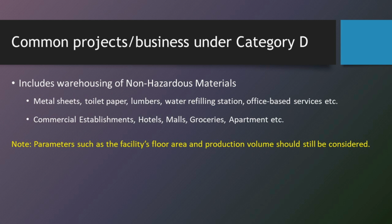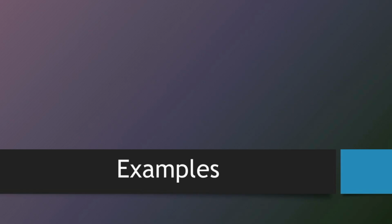Another example includes the warehousing of non-hazardous materials such as metal sheets, toilet paper, lumbers, water refilling station, office-based services, etc. Commercial establishments, hotels, malls, groceries, apartments, and so on and so forth. Note that parameters such as the facility's floor area and production volume should still be considered. The point is, the category of your project will still depend on the MC 2014-005. I'll show you some more examples of businesses that may only require CNC.